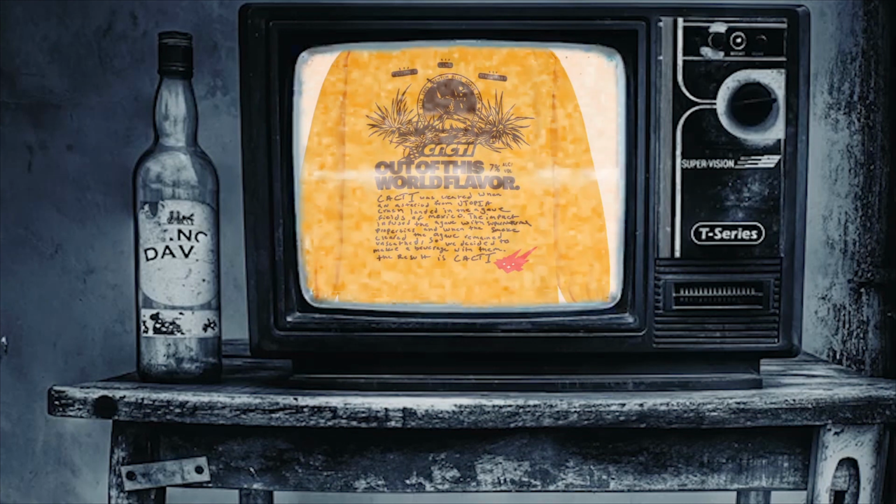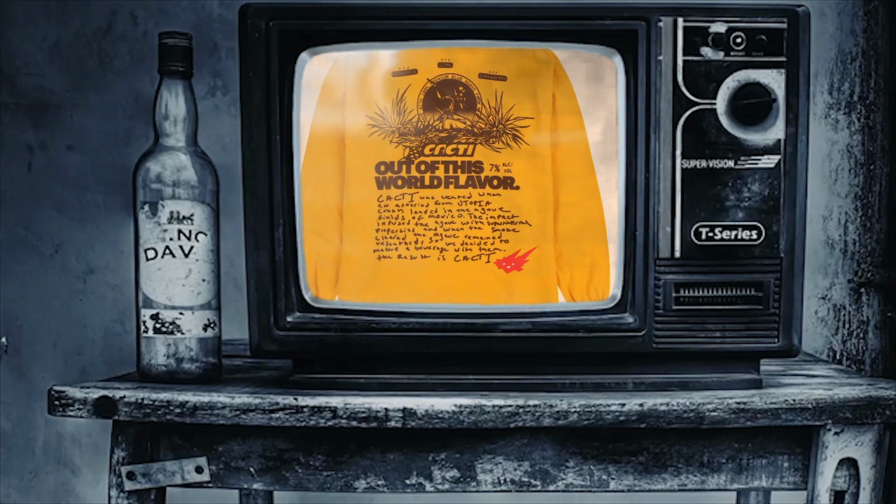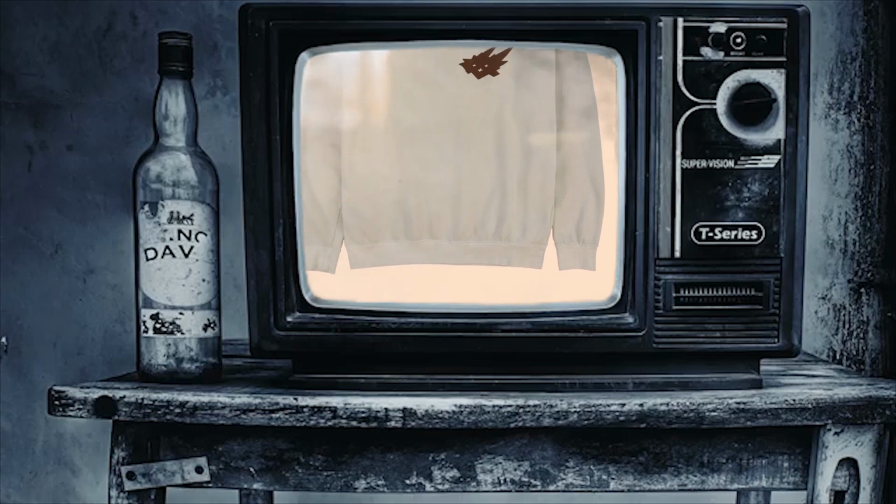We've got the Cacti Mono Seal Heritage long sleeve tee, $68. I actually like this. This is actually dope. The only thing is, I want to cop these so bad, but I'm still waiting for my PS5 merch, and that's gonna take forever. I don't know how long it's gonna take, but yeah. So that's why I'm doing this review right now for you guys. You've got this Cacti Mono Heritage crew neck.